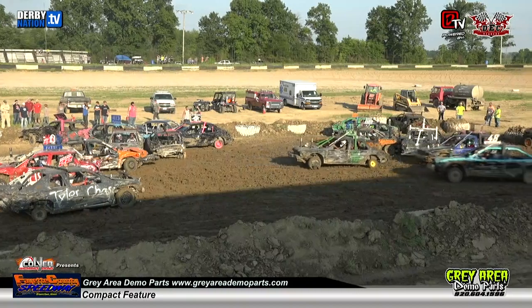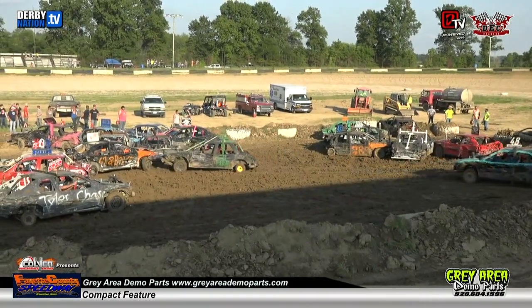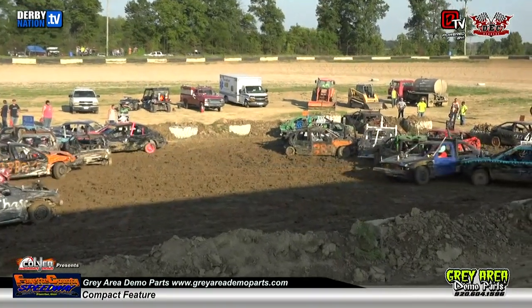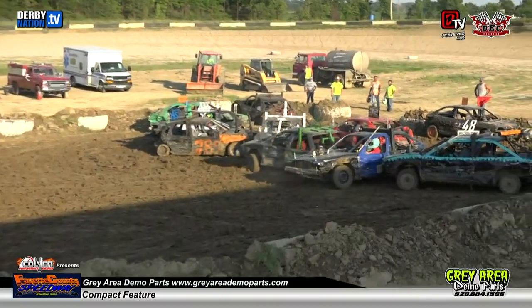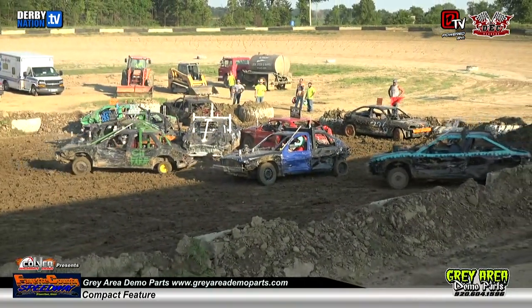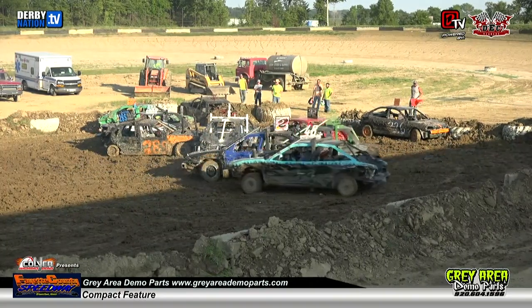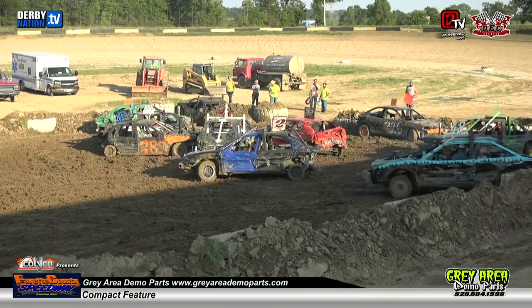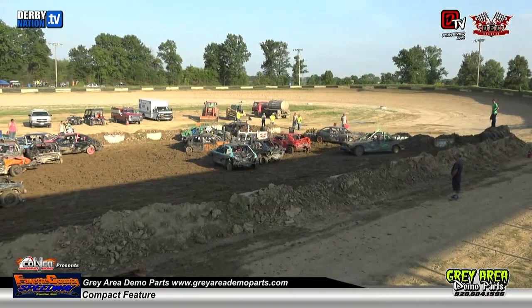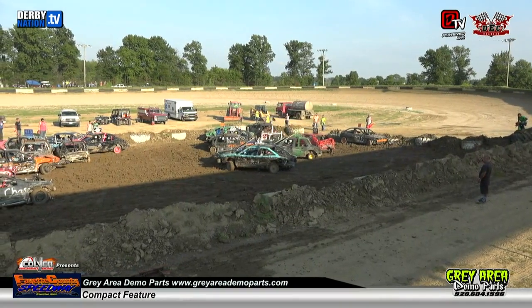I think we might be about down to five, four. The 22 looks like he's stalled out here. Yeah, he's been trying to fire, but it's not helping him out at all. They'll be down to two. You might need to get out there. Okay.